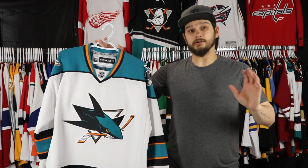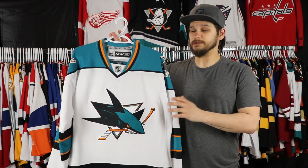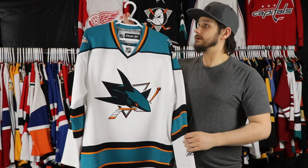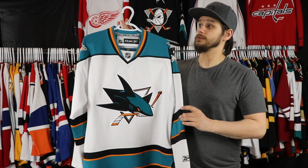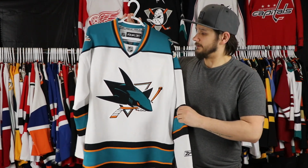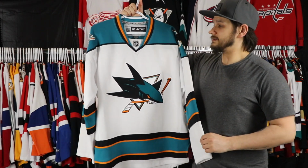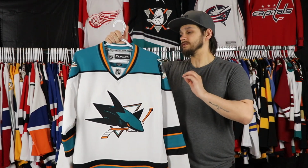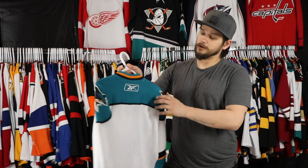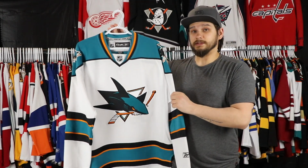Alright, so all of these are in the actual order of how I bought them, which doesn't happen too often. Starting it off, we have the 2007 to 2013, I believe. I could be wrong. Nick, let me know if I'm wrong. The white San Jose jersey, and I was not a fan of these at the time. I'm honestly still not a huge fan of them now, but I got it for a pretty good price at Sport Check here in Calgary. It has the old RBK logo, and it is blank at the moment.